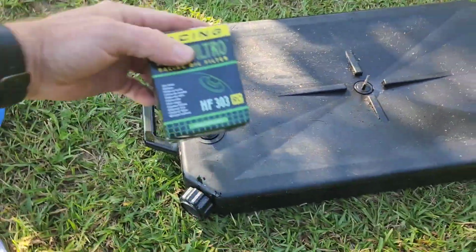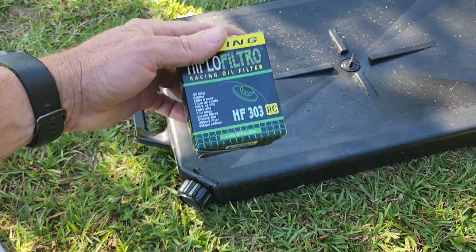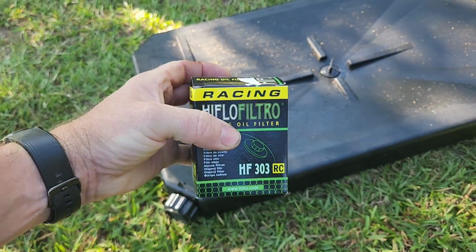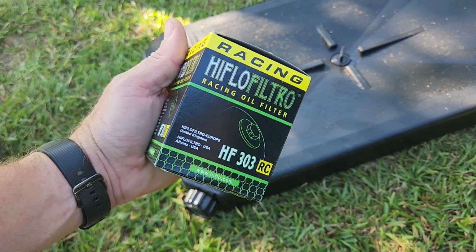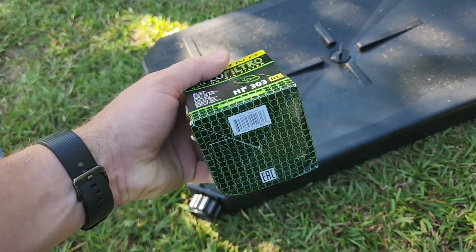All right, so now, high-flow K&N filters. KN303 would be the one you were looking for. I've read that high-flow actually made K&N filters for a very long time. I believe high-flow may be made in the United States still.